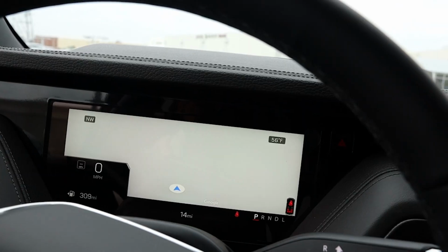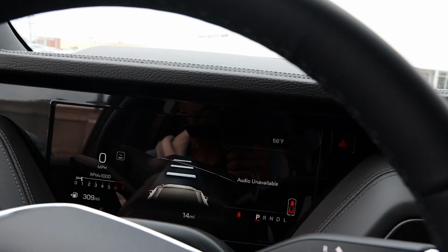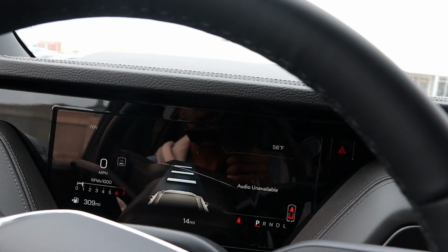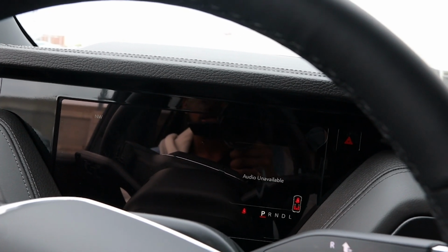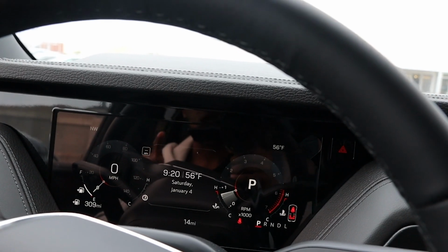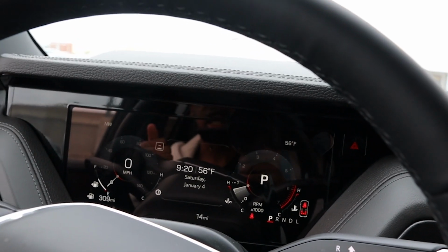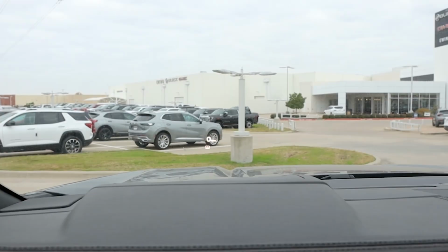So you have a full Google Maps in here, which is pretty nice. And you got following distance for your safety, for adaptive cruise control and all that. You also got your standard gauge cluster. You got another where it shows your tach and all that, which is pretty nice. So yeah, you can cycle through different gauge setups, which is pretty good. You also got a heads-up display up front, which is pretty nice.